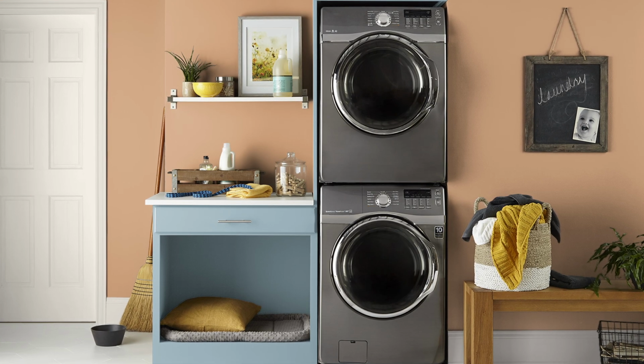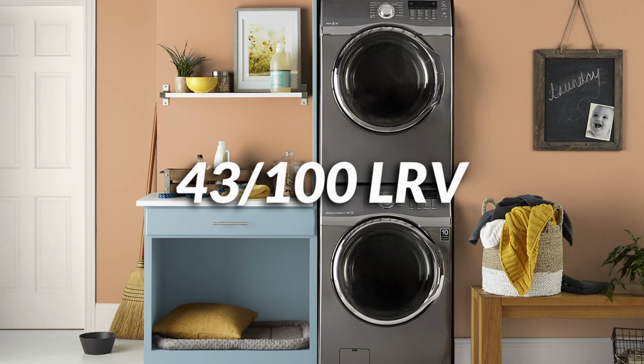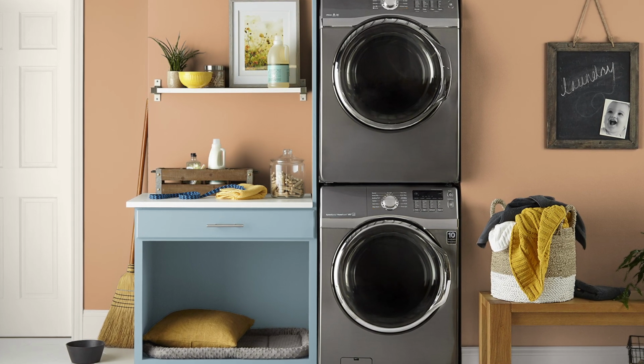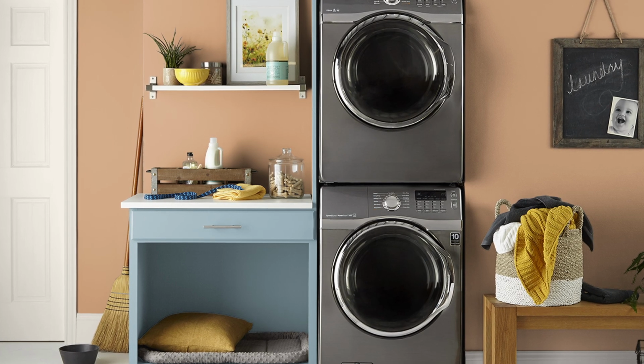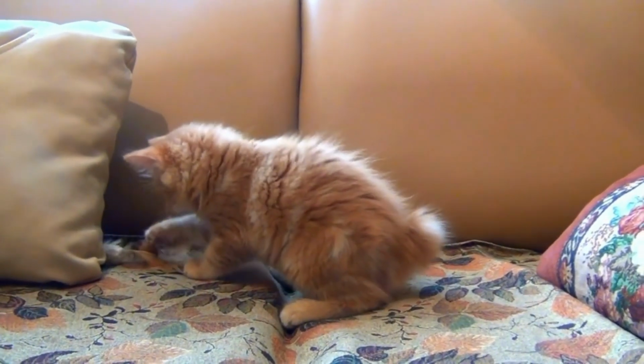It's also fairly deep as a paint color technically, and it scores a 43 out of 100 on the lightness scale. This means it's in the bottom half of paint colors, and that comes from just the sheer amount of colorant that's used inside it. The easiest implementation of this is actually off of the walls on things like furniture, artwork, throw pillows, all that.